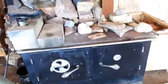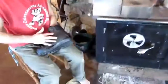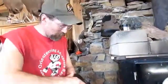Mr. Hilder is sitting by the wood stove this morning, and I thought, you know what, I'm going to grab the camera because this is kind of interesting what he's doing. Mr. Hilder has a pair of boots that he is, well, what are you doing? Why don't you explain what you got here? Well, I'm putting some leather treatment on them.